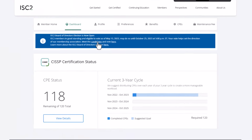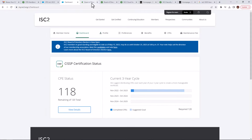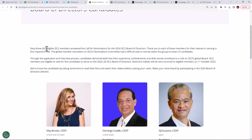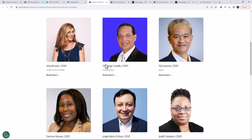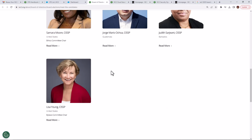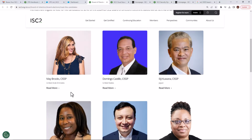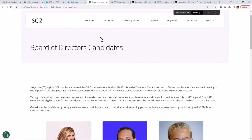So if we go here, we can see "Meet the Candidates." This is where we get to see the, I won't say whittled down, because each of these 63 candidates deserves a nod for just making it that far. These are the respective candidates, the country that they are from or represent, and a little bit of bio if we were to click read more on one of them.